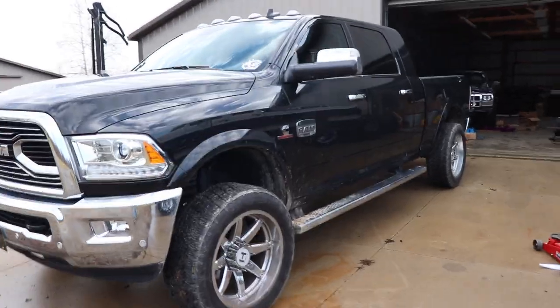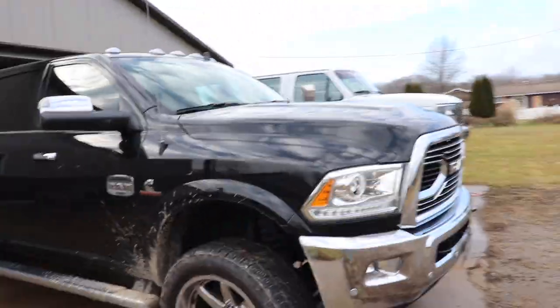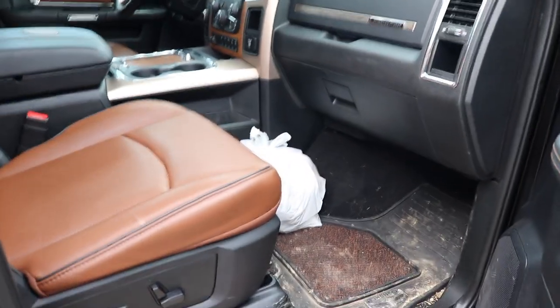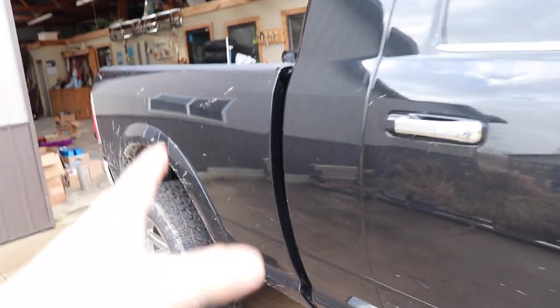On to the Longhorn and what we're going to be doing with this beautiful, beautiful beast. For those of you who don't know, this is my 2018 Mega Cab 6.7 Cummins, the Longhorn interior. Freaking beautiful truck. Absolutely love it. This was my dream truck at the time. And I've got a bag of trash there to try to keep it as clean as possible, so we threw everything in a bag. But it is a beautiful truck.